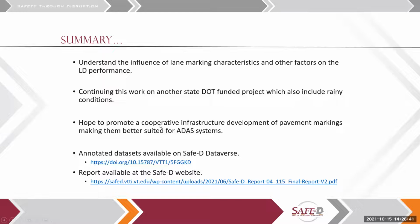We hope to promote a cooperative infrastructure development. We hope this work will help agencies develop better standards to make roads that are suited for ADAS systems. Our data sets are available publicly. You can go to the safety dataverse and have a look. Our report is also published on the safety website. If anyone is interested, please.